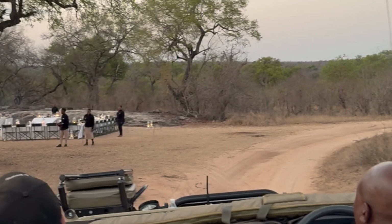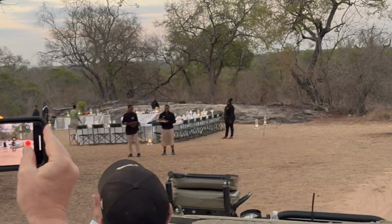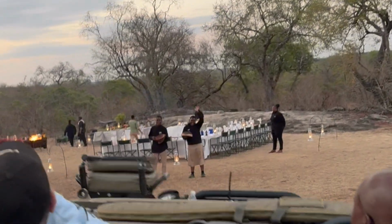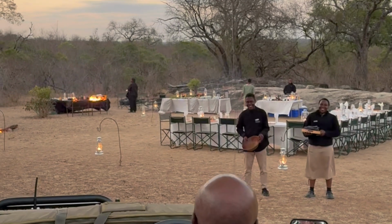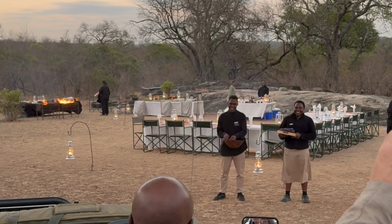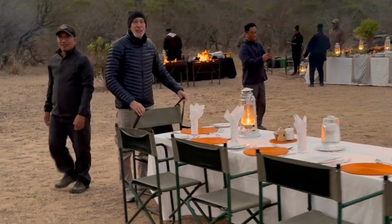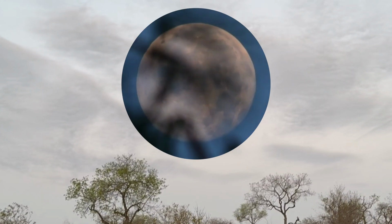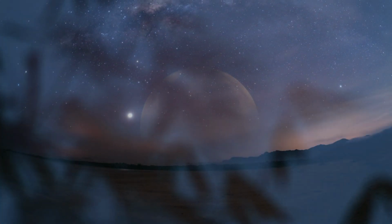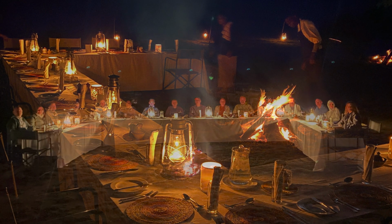Wow. Oh my God. That looks amazing. Is this for us? Oh, what a great surprise. There's tables set up, there's candles, there's wine, there's food. They have a bonfire set up. Rob, thanks for arranging the full moon too. The full moon as well. Usually incredible stars in the sky if you have a clear night. It's a really special experience.